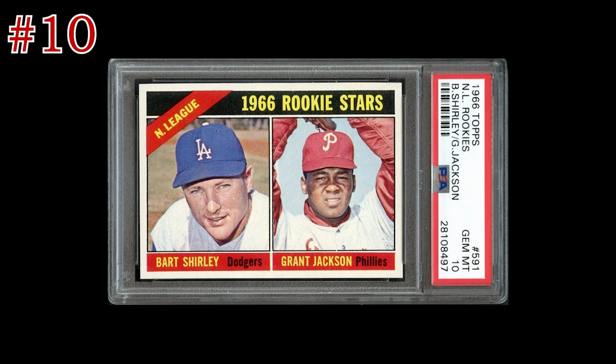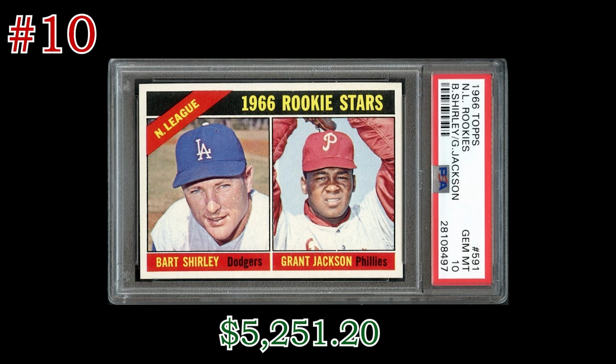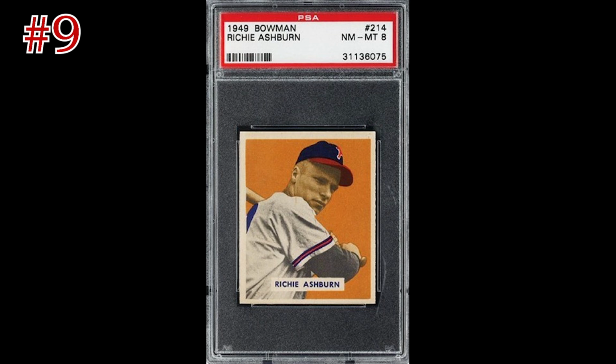Number 10 is a 1966 Topps card number 591, the Rookie Stars card featuring Grant Jackson. This PSA 10 sold back in April of 2022 for $5,251.20. I detailed this card back in episode 21, and it was no surprise to me it was on this list. In a 10, this card is just a pop 2, so expect this one to creep up in pricing in the coming years.